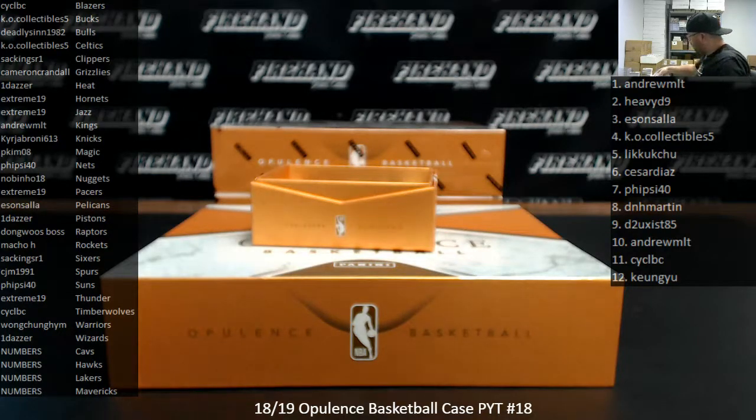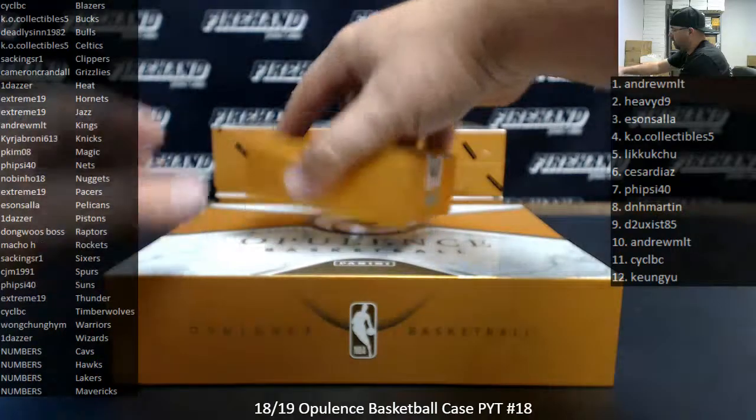It's kind of nice when I got to pull out a 130 for the very first card of the break. That's a good start.